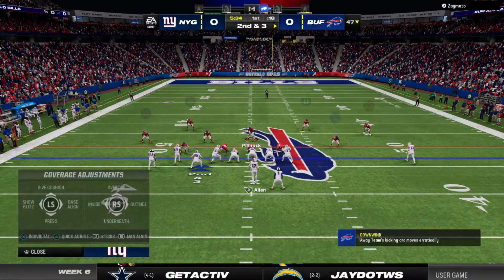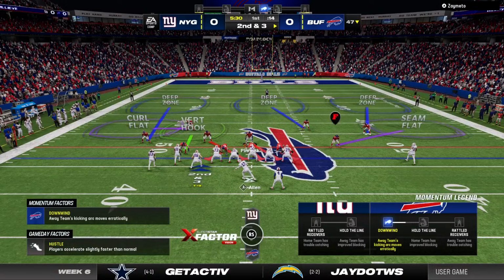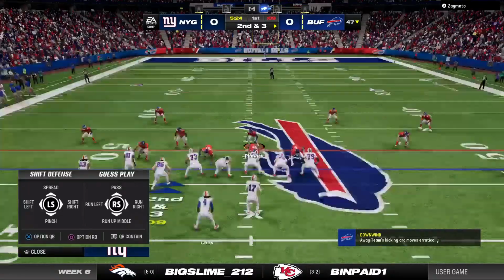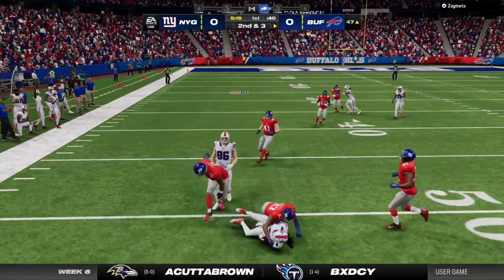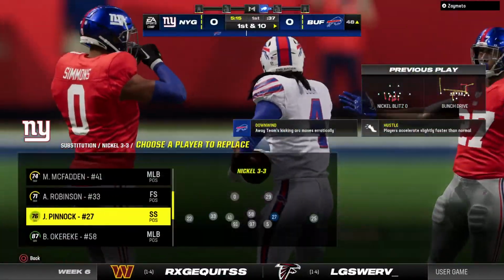Here's 2nd and 3. To the air, Allen. Swinging this out wide here for Cook. A gain of 5, good enough for the first down.